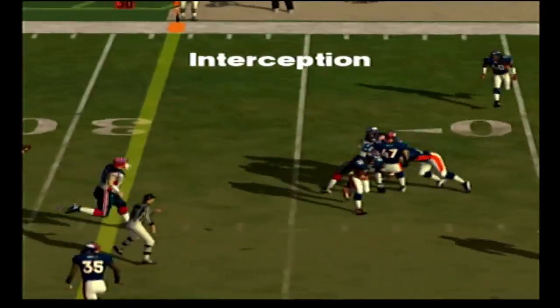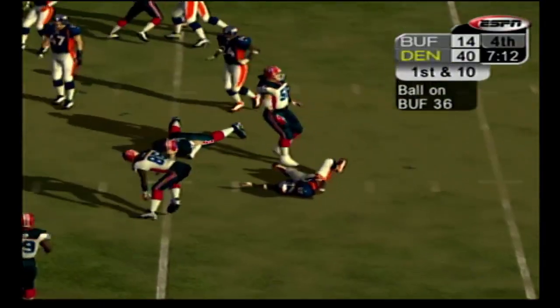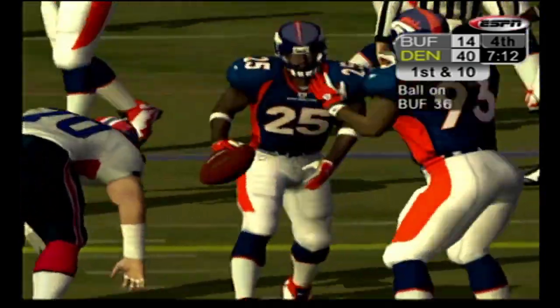So throws a heater, and it's intercepted. Stopped at the 36.